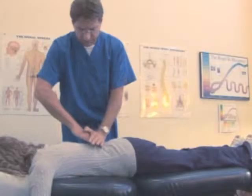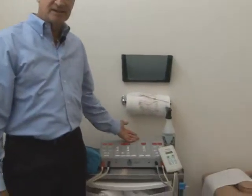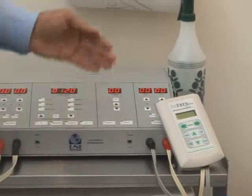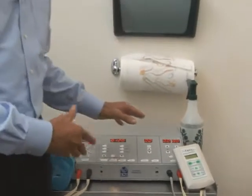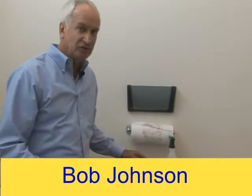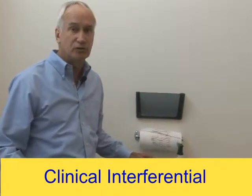What I would like to show you today is how Dr. Phelan actually has a clinical interferential unit here in his clinic. He also uses our Infrex Plus, but part of this is to show you that interferential has been used for literally over half a century, originating in 1953.